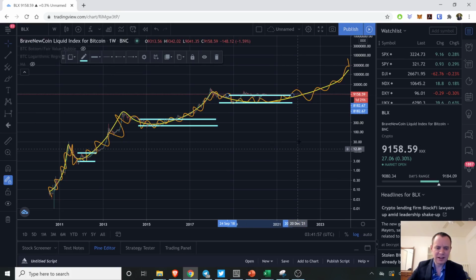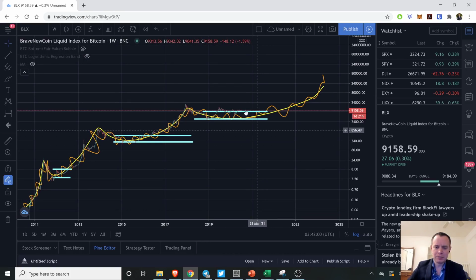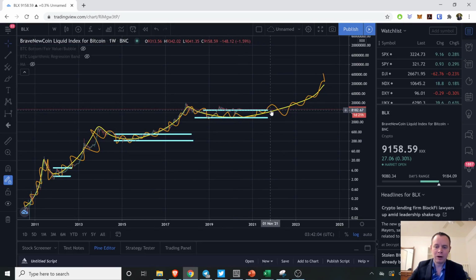These moves that'll happen over the next few months, I think are going to be largely insignificant compared to what will happen over, say, 2022, 2023, maybe even 2024 if the next peak happens a little bit later.